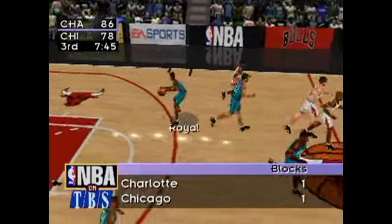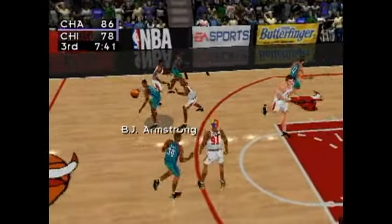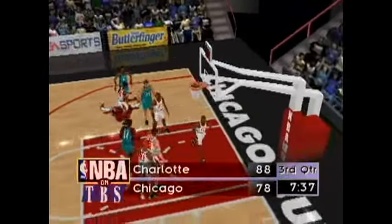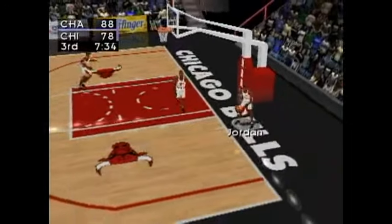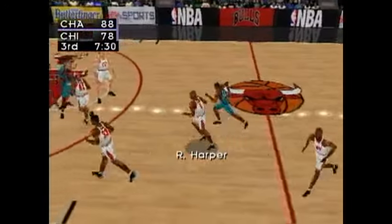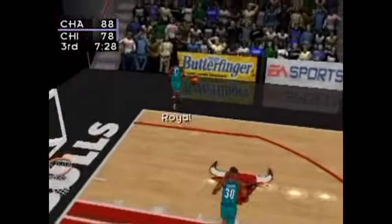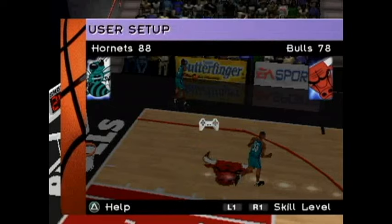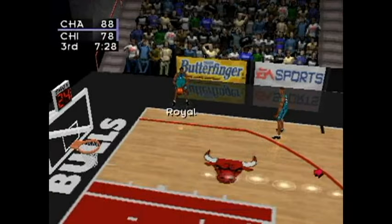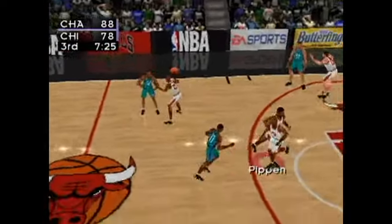With the long bomb. D-Bots bats it away. Armstrong receives the ball. Gets it to number 5. He squares up for the jumper. That was pretty. Inbound pass to Harper. From the left side to Pippen. Out of bounds. Hornets ball. Inbound pass to number 30. From half court to Armstrong.